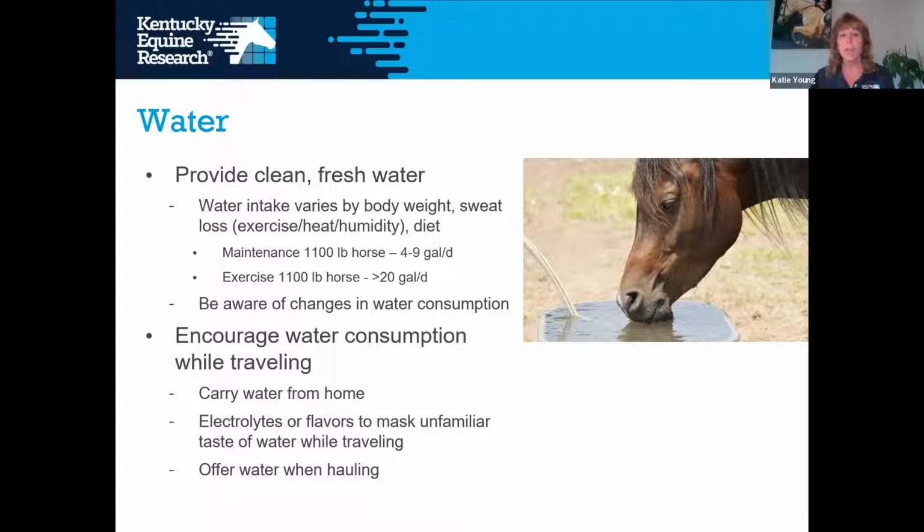And so exercise will generate heat. And then, of course, if the weather is hot, then it's harder for them to lose heat by, for instance, evaporation of the sweat. So they're going to have more sweat loss there. And then humidity also increases the sweat loss.